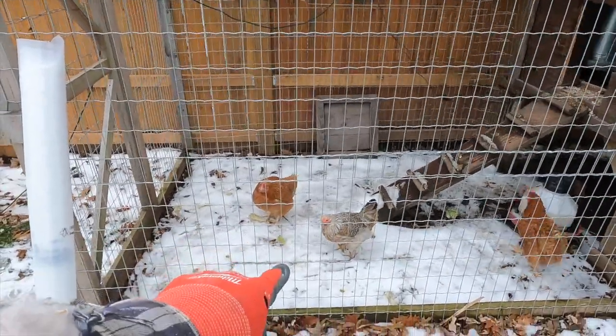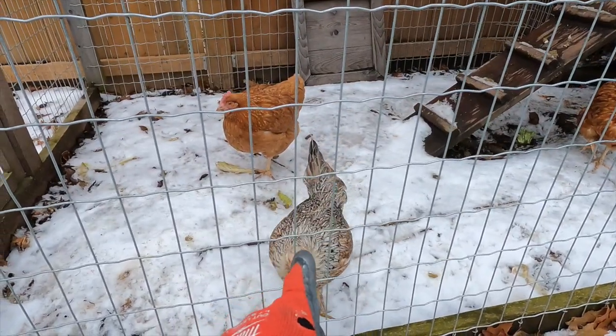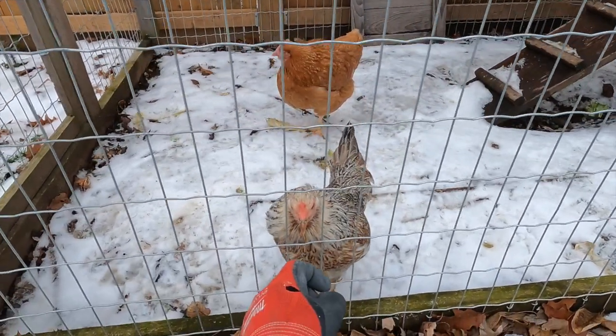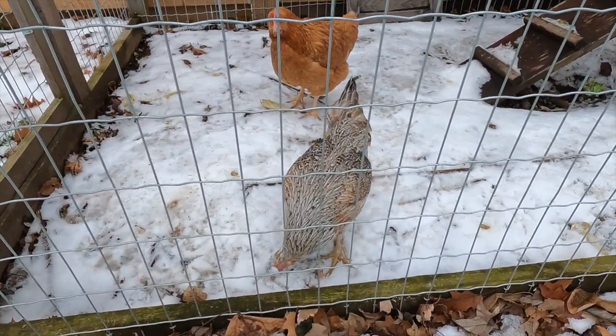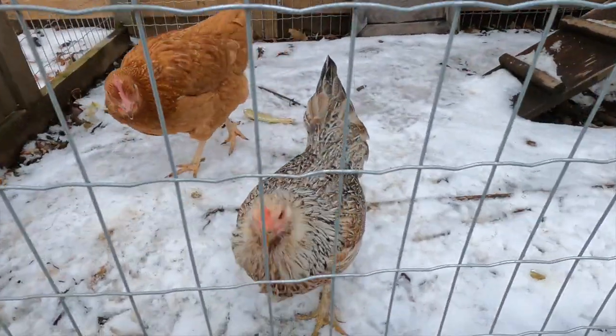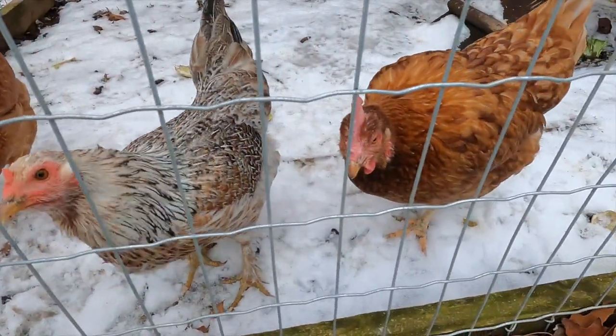And this girl here, she's our new addition. She's two different breeds put together, and she's feisty. She just will peck and get you. She does let you hold her, but look at her feathers. She's just beautiful. But yeah, the hens are doing good.